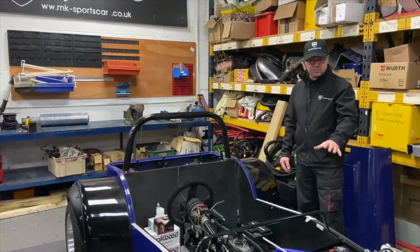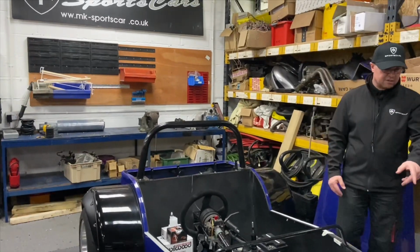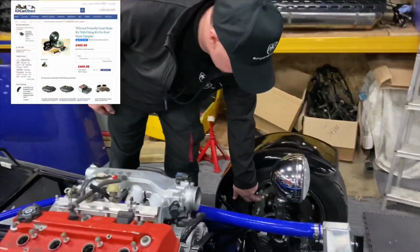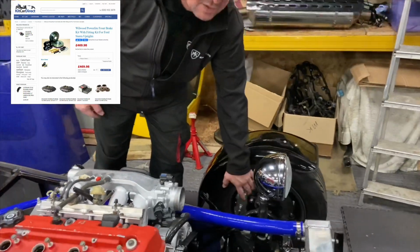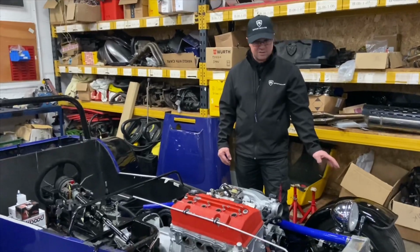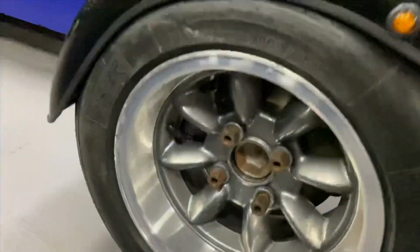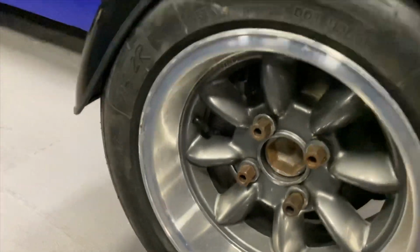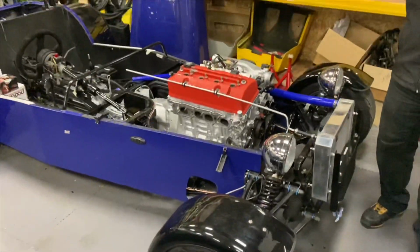So a bit of progress on this one, all painted and detailed, and new bits and bobs. Oh, new brakes as well. Wilwood 4 pots on there. The power lights, a few bits to finish up on that. We've put plain discs on this as well, so it's solids. They're in as well. So a few bits and bobs done. And that's going to change again because we've got to start cutting roll bars off.